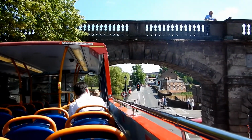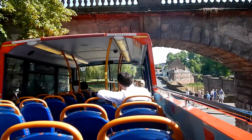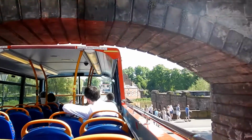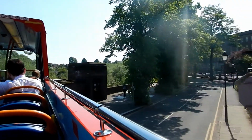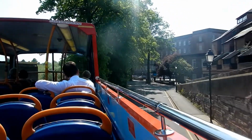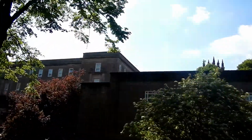So about to pass through the bridge gates now. The bridge gate was originally known as the Welsh Gate, because this was the original entrance out to Chester and then the old Dee Bridge ahead of us and into North Wales. So now turning right onto Castle Drive, the Grand Council Local Authority.